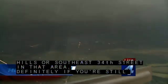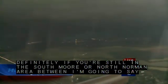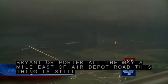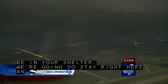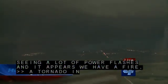So I'm going to call it just north of Indian Hills, somewhere between Indian Hills or Southeast 34th Street in that area. So this definitely, if you're still in the Southmore or North Norman area, between, I'm going to say Bryant or Porter, all the way a mile east of Air Depot Road, this thing is still on you. Be in your shelter. We're going to stay right here and obviously follow it, but we're still seeing a lot of power flashes. And it appears we have a fire in the same area there, Mike. Okay, tornado in North Norman. It's going to be just really up and down 77, maybe there on the eastern sides of I-35.